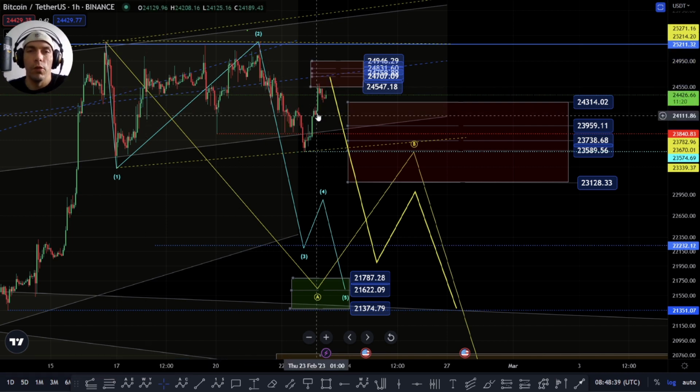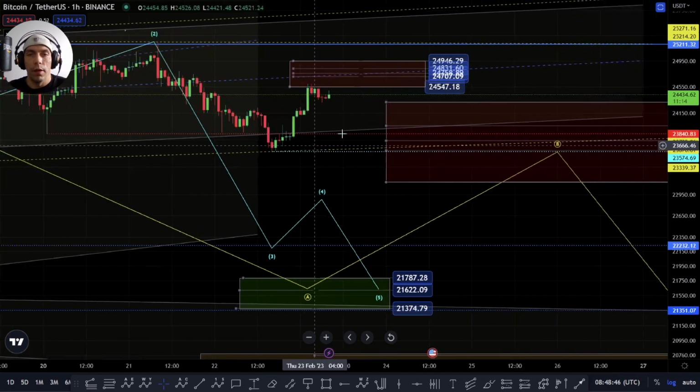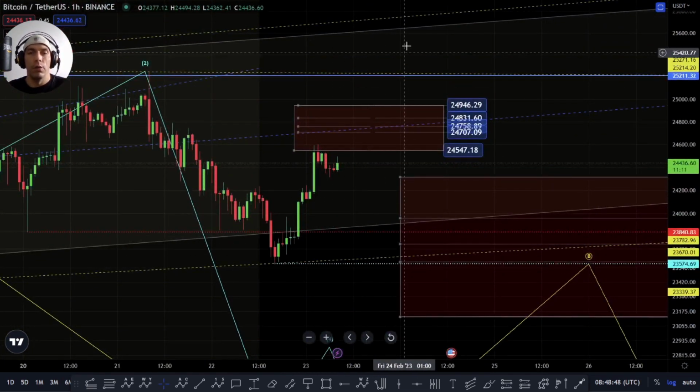So we're going to have to just watch this retracement to the downside that we get off the back of this move here, and see whether it manages to find support in that key area, and see whether we actually look to continue up. Okay, so I'm going to leave the video there.